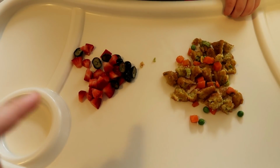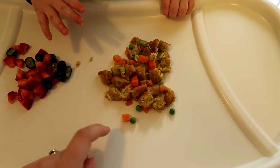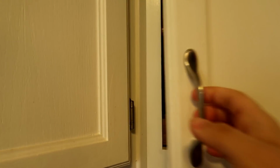So here's his lunch. Here's the strawberries and the blueberries, and then the mixed veggies with the broccoli cheese chicken nuggets. So we will see how he does with that. Some other lunch ideas I wanted to share with you guys.